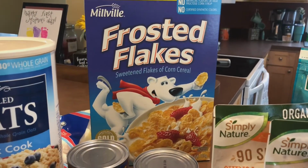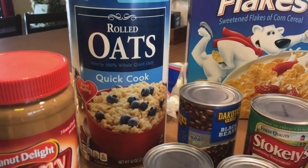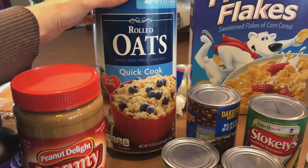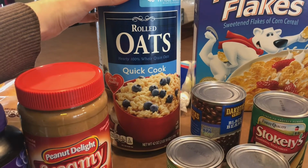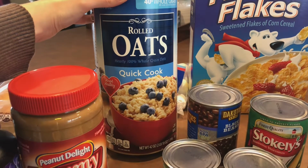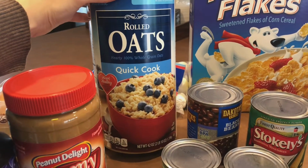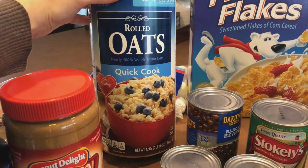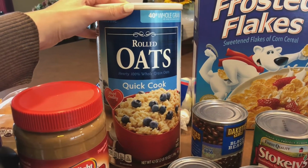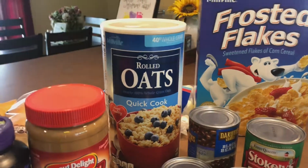My husband likes this for cereal in the morning. I also got some rolled oats, the quick cook oats. These are one of the most versatile foods you're going to find. I personally use this for yolk bowls, but you can make oatmeal, overnight oats, oat muffins. I actually kind of want to try these banana blueberry oat cups in a muffin tin. I'm thinking maybe I will try those this week because I got a lot of oats, so that's very good. Got some pretzels.